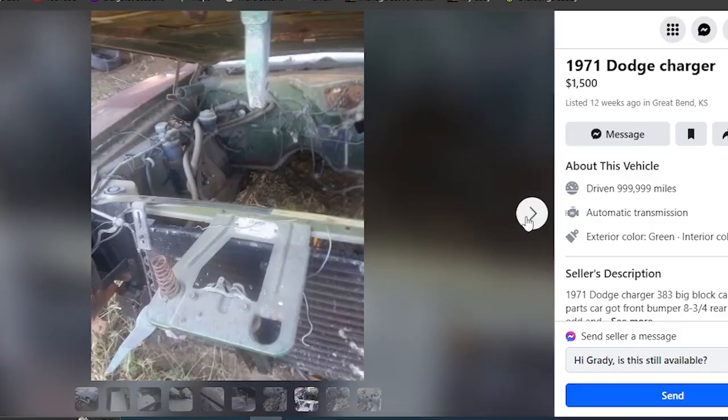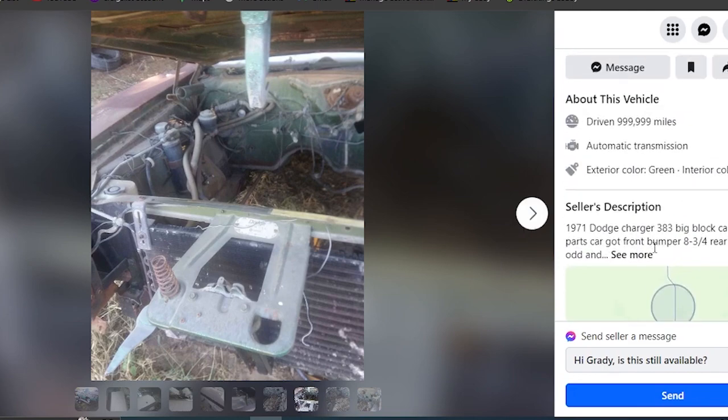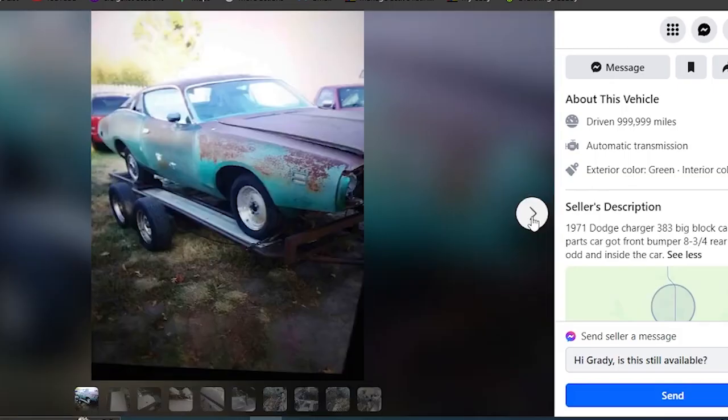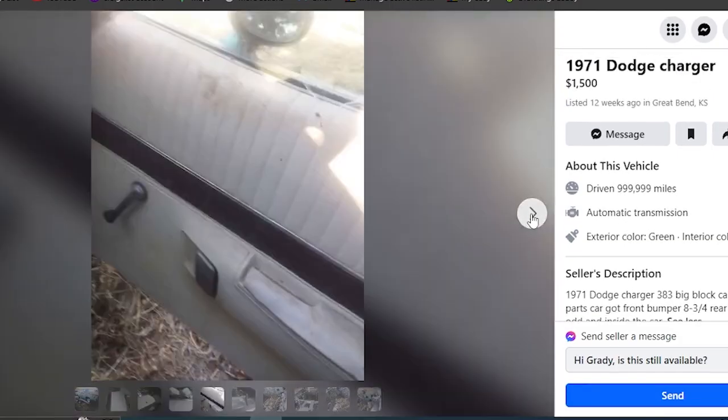This don't look like a bad parts car. $1,500, 12 weeks. Hard to believe it's been on here that long. It says 71 Dodge Charger 383 big block car. It's a parts car. Got the front bumper, 8 3/4 rear end, grill, odds and ends come with the car. Doesn't say nothing about a title. Would say you can't get there fast enough, but look how long it's been on here. 12 weeks. Kansas, that's how we kicked it off.